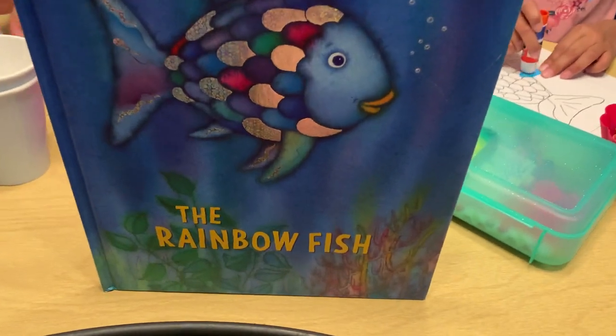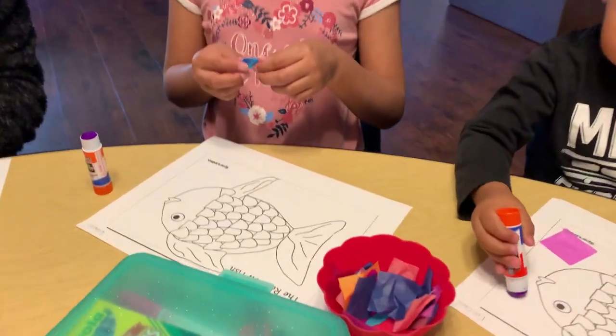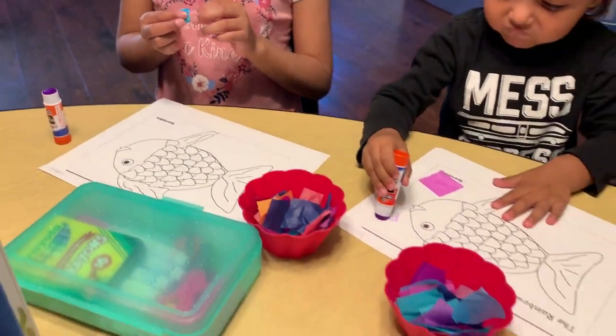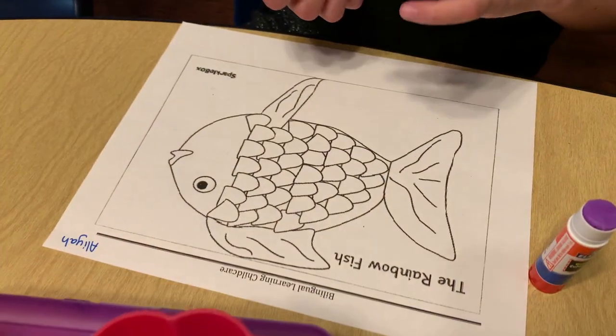We read the book Rainbow Fish, and after we read this book, we are doing this activity. We are using tissue papers, glitter glue, and we have this template.